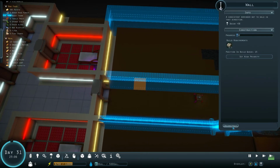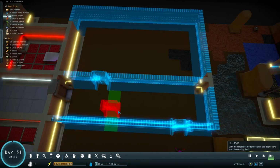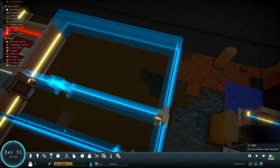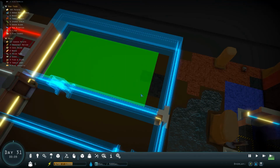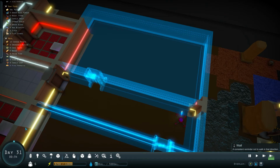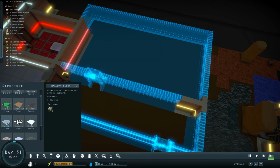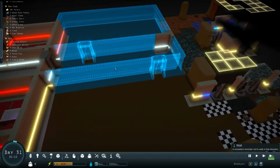And we will deconstruct this and put a door there as well. Right, okay. Now, I know that we'll be able to deep drill this at some point, but we are just going to cover it up. So, med bay floor. There it is, med bay floor. And, no. We're going to want this to just be a hallway. There we go. So, I'll let them get on with that.